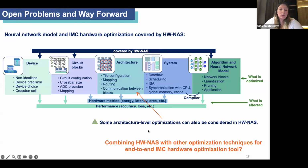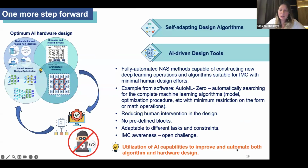So what would be great to have is probably combining hardware-aware neural architecture search optimization techniques with certain optimizations for system-level and architecture-level designs. So to have an end-to-end in-memory computing hardware optimization tool, which would cover the whole design space. And finally, just the final thought: if we would solve all the previous challenges that I mentioned, we can go further and have fully automated neural architecture search methods capable of adapting and searching for the best neural networks and for the best hardware by themselves.